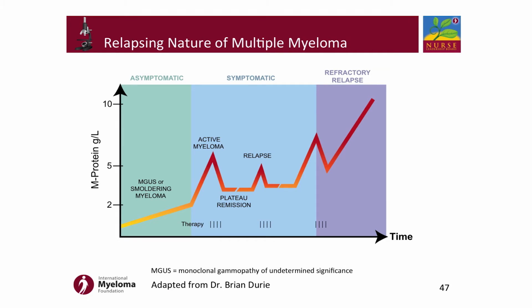Joseph also mentioned that there's a prodrome, MGUS, monoclonal gammopathy of unknown significance, a period of time where there's an abnormal paraprotein present whether the patient knows that it's there or not. Then over time, the patient will progress to active myeloma, and through a series of remissions and progressions, ultimately they'll become relapsed and refractory to the disease.